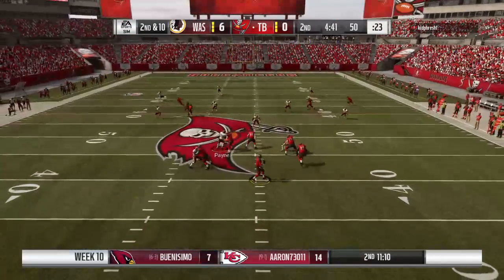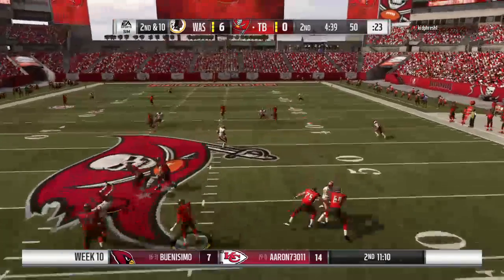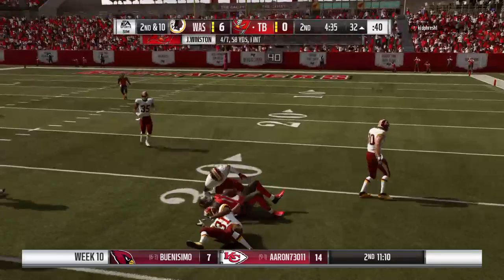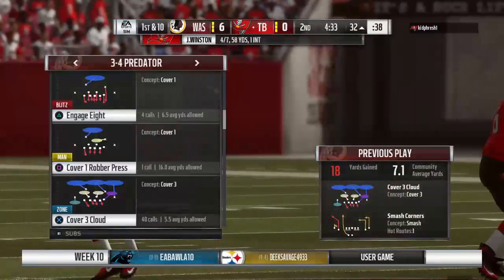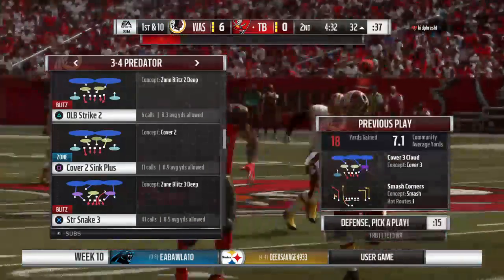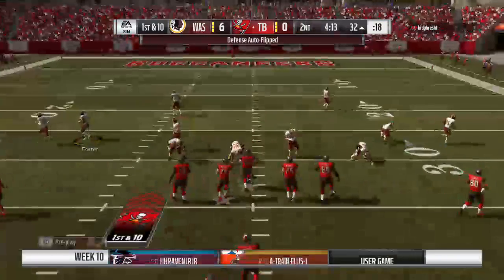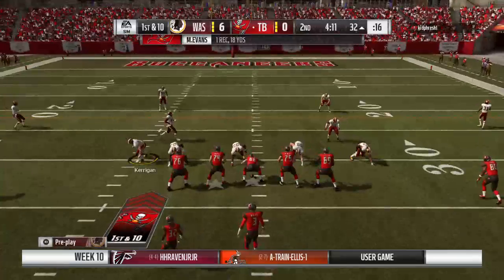Winston now from the 50. It's caught by Mike Evans. And past the 35, he'll be dropped a yard or two shy of the 30. First catch there for Evans, good enough for a 1st down. This offense finding its legs now.